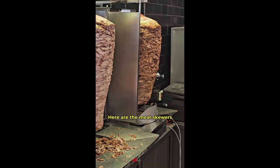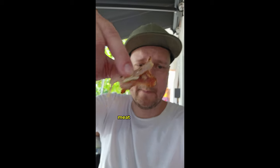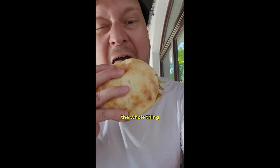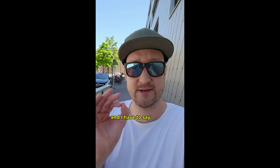Here are the meat skewers. Here is the whole kebab, bread test, meat test, and now the whole thing. Django's in Munich. I've been here before and I have to say the last time it was way better. This time it was very strange.